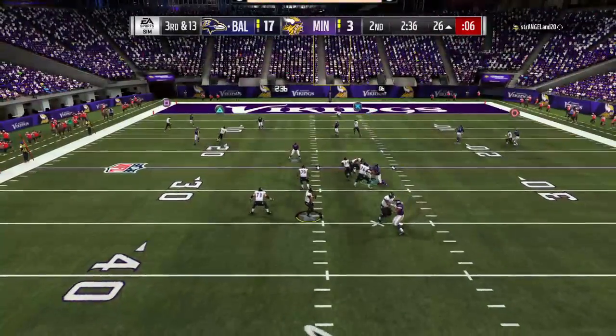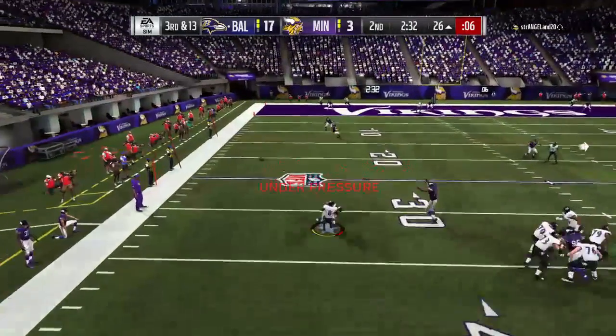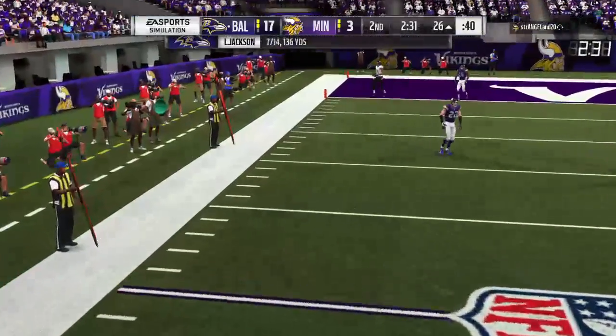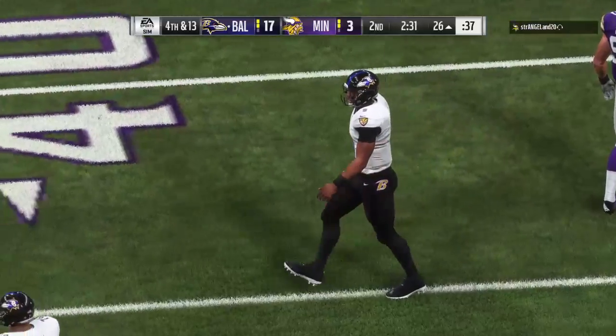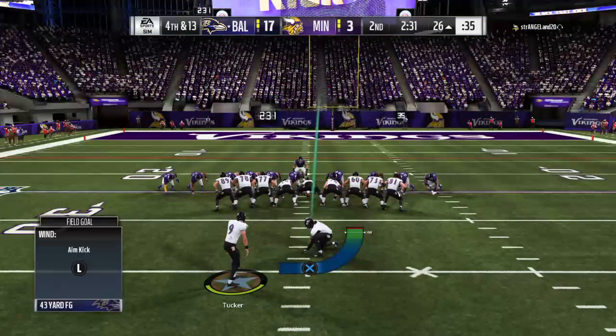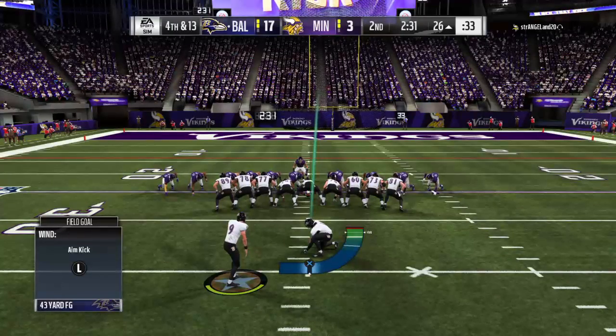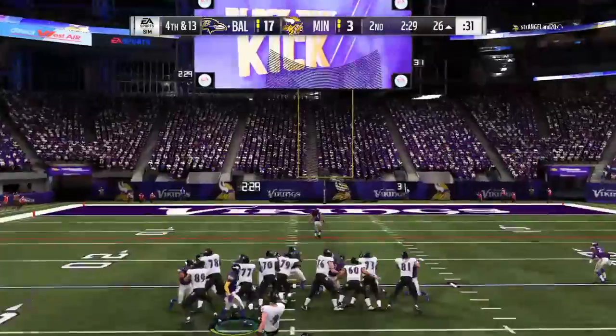From the gun, it's Jackson. Now he'll escape to his left. A hit as he throws there, incomplete. It's not much pressure to affect the accuracy and the timing of a guy trying to throw the football. And on that play, they ended up flushing him to his left, contacted him as he's trying to throw the football, and that led to the incompletion.